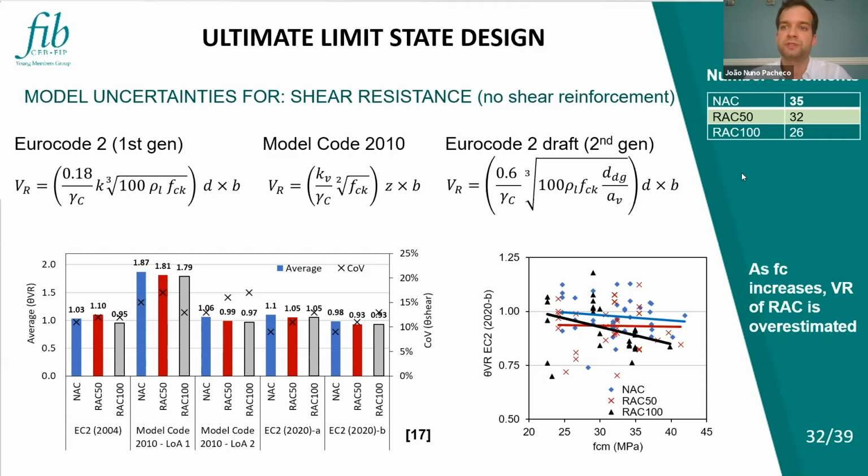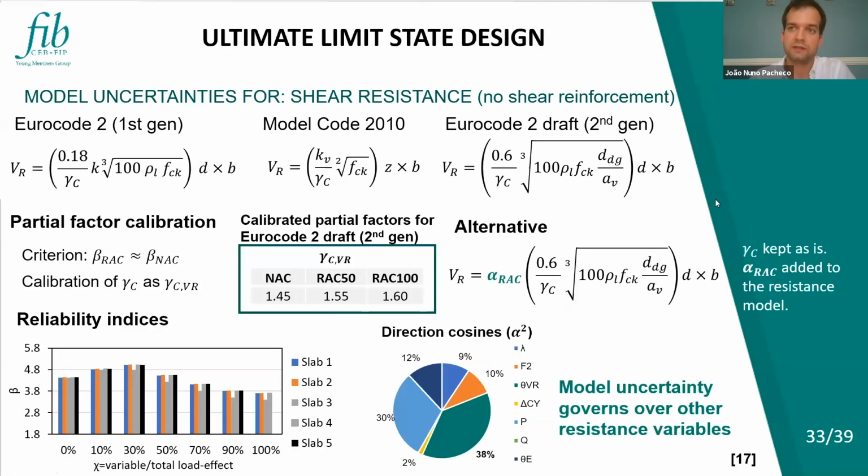As in the case of bond strength, it is also observed that as compressive strength increases, the model uncertainty becomes more and more unfavorable because codes start overestimating shear resistance more. This led to a reliability-based calibration of a partial factor specific for shear resistance without shear reinforcement. And I show here values for the draft of the second generation of Eurocode 2.